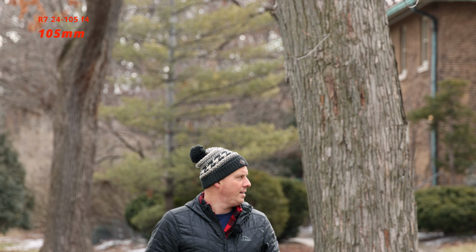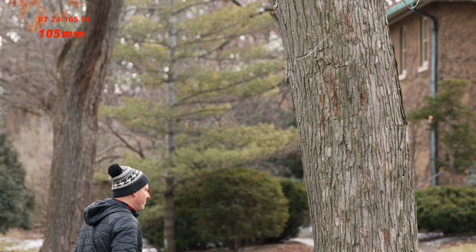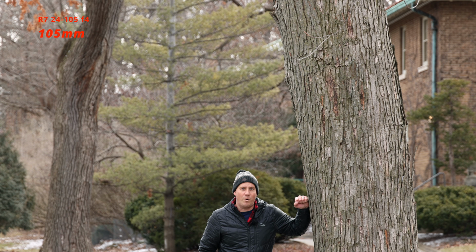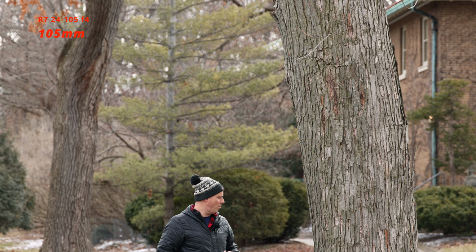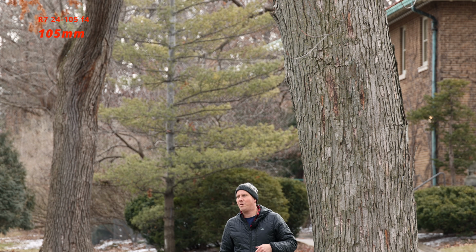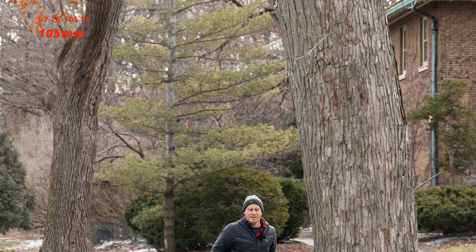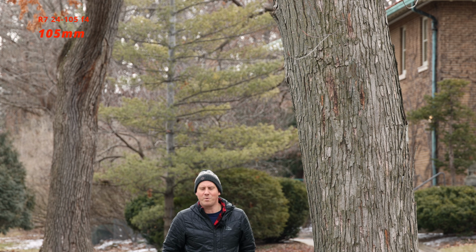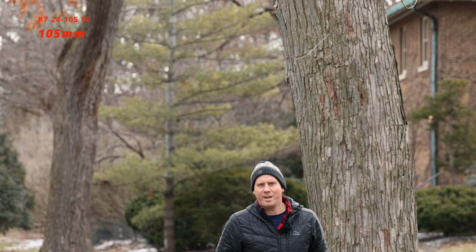105. I have to really back up out of here with that 1.6 crop. So we are at 105. Let me go back to the tree. Hopefully I'm framed in somewhat. So, wow, this is quite the distance. Hopefully I'm in that frame. We'll walk back here a little bit. How does that look? All of a sudden, you get a huge zoom on this 24 to 105 with a Canon R7.